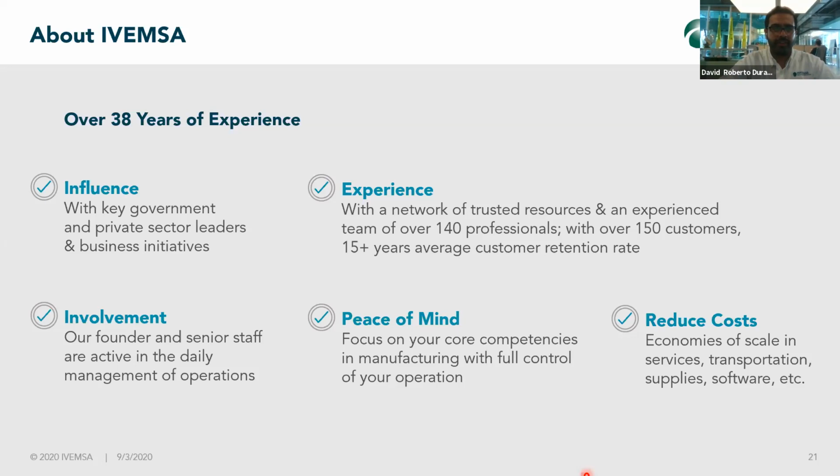Our founder and senior staff are all very active in the day-to-day business. Actually, there are going to be two teams. There's the executive team that basically works for you in Mexico and for your operation. And at the same time, there's also an operations team that is going to be doing all the day-to-day transactions.